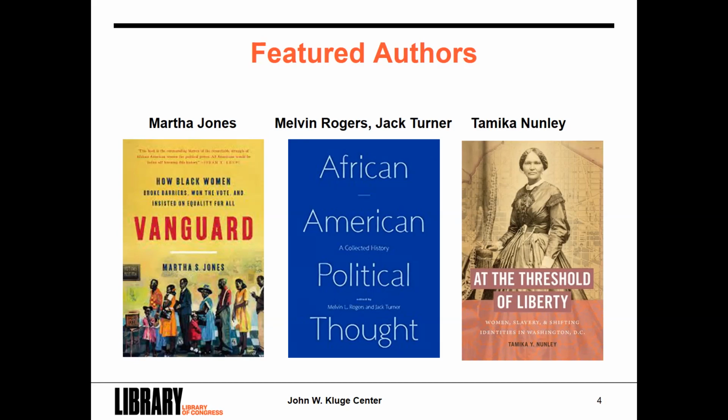Melvin Rogers and Jack Turner also had a book come out last year, I believe, African American Political Thought. We had a conversation with these two authors, and this was a fantastic collection of about 30, I believe, individuals that have been influential in shaping African American political thought at the time, and also now and for the future. So that was another example of a scholar that we highlighted.